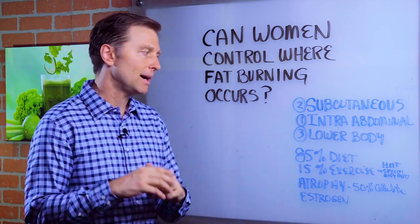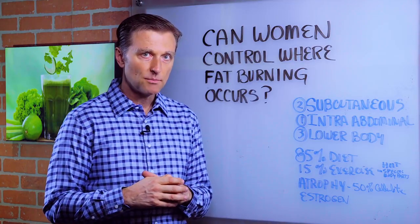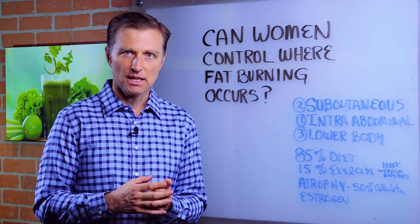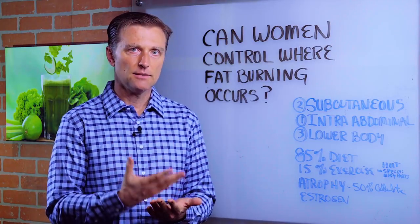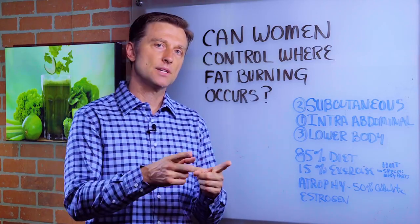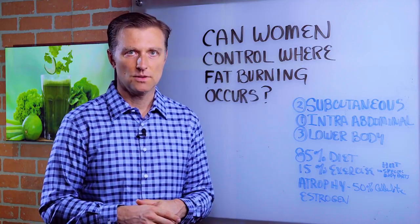Now, one little point about the hips and the thighs: about 50% of that is usually, from my observation, more of an atrophy situation, not all fat. So when you start losing, you're going to have to start building the muscle underneath the fat, okay? Because atrophy is a loss of muscle tissue. Now, just by doing the intermittent fasting and the ketosis, you're going to improve your muscle. You're going to salvage that.